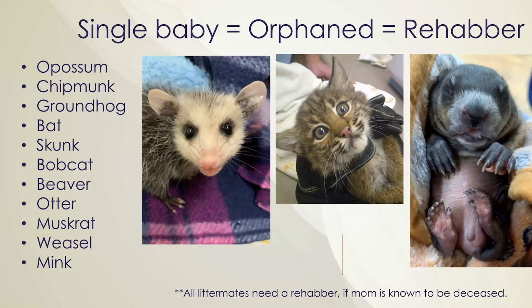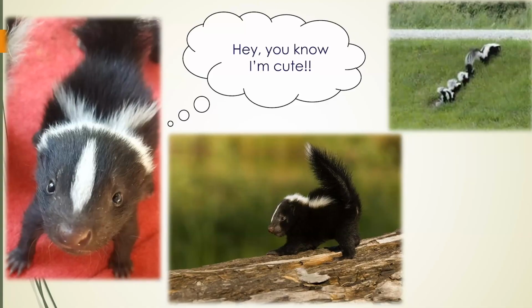If you find any of these single babies, they need to come into care because they should not be by themselves or out of their den, or if they've been attacked by a cat or a dog. This is a baby groundhog. He should have never been out of the den at this age. So the fact that he was out stone cold, we knew he needed to come into care. A single bobcat or single possum. And I'll talk more about these other individuals as we come across those. But if you find a single baby of any of these species, they usually need to come into care.